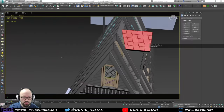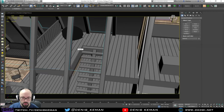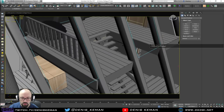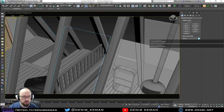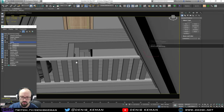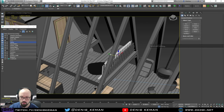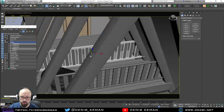The desk. Which desk, Valentina? And I do agree about the railing here. We do need some sort of a rail here. What I can do though is just reuse what I have in here. Oops. Let me see if I can just do this. Okay. There.